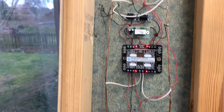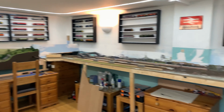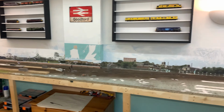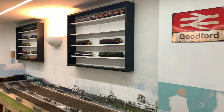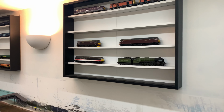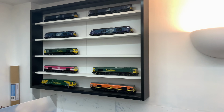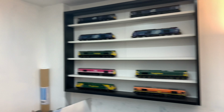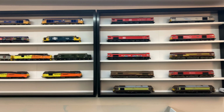So yeah, I think hopefully you've got a bit more of a view into what I've been up to. I've also put more display cabinets up. Hopefully they'll be filled up with a Class 37 soon enough. Been slowly adding to the fleet of stock. I think I'll do a separate running session after this video to keep it short enough.